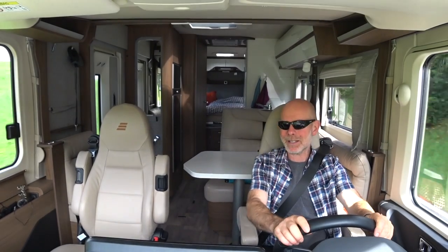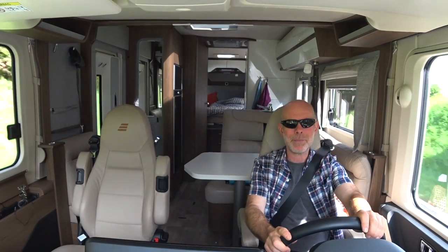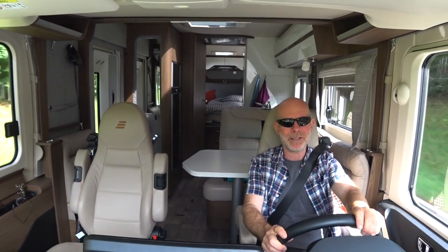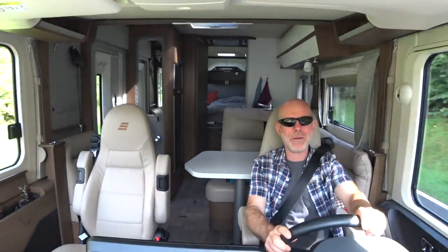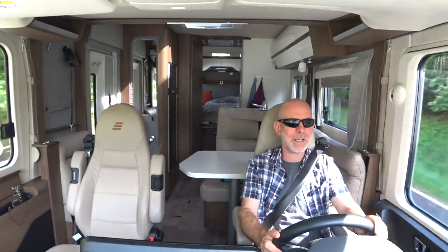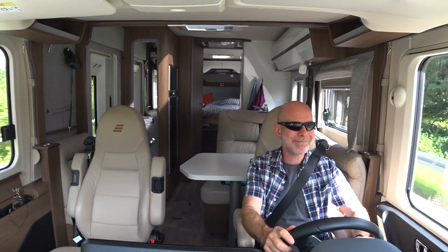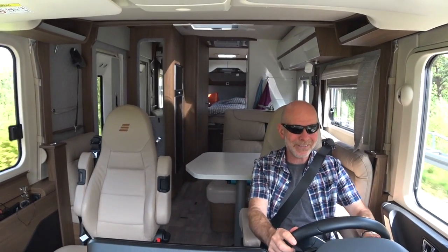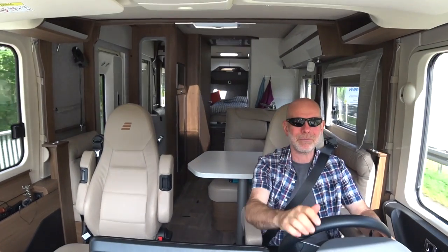Yeah, absolutely. I absolutely love it. I would absolutely not ever let fear of driving get in the way now of me buying an A-Class motorhome if that was what I wanted. Because it's lovely, it's brilliant. I love it, I love it. King of the road! So yeah, there's your driving review, folks.